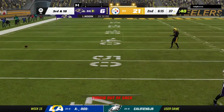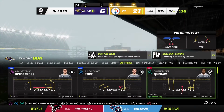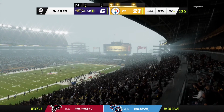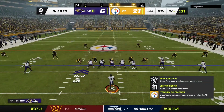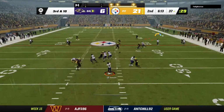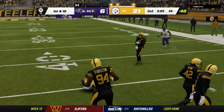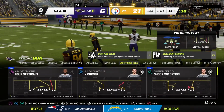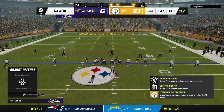Throwing again on 2nd down, but this time it's incomplete. They certainly did a nice job improvising there, extending the play, hoping someone would come open downfield, but they never did. On 3rd down, Jackson. Open man is Bateman. It's complete. And they're going to have themselves another 1st down as the tackle's made at the Steelers' 44-yard line.